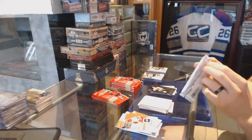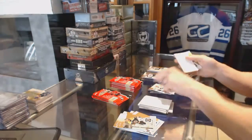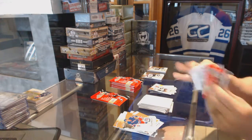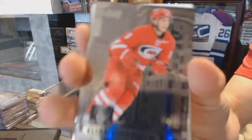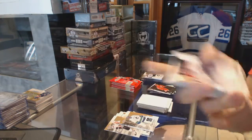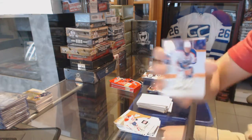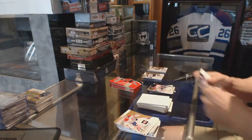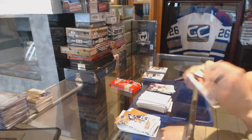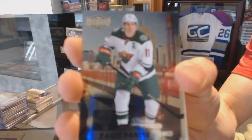Patch. Ultra for the Sharks, Logan Couture. Metal Universe for the Hurricanes, Elias Lindholm. Ultra for the Canadiens, Patrick Roy. Skybox Premium for the Edmonton Oilers, Wayne Gretzky. Metal Universe for the Wild, Zach Parise.